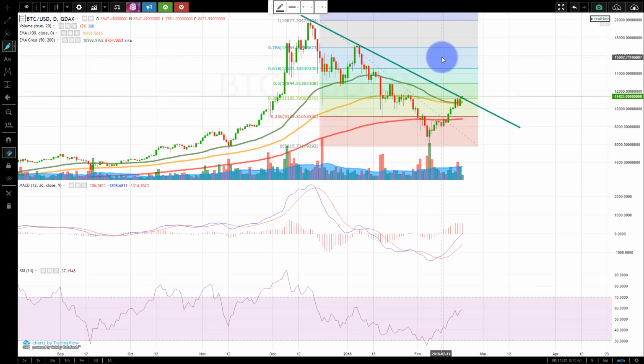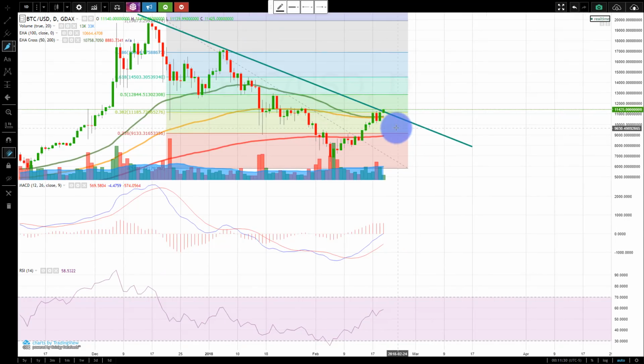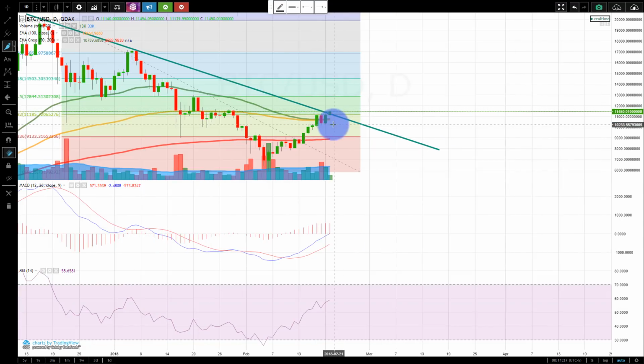And then we're looking for the daily to close inside, and it'd be nice to get 2 days closing inside. If we get another daily candle that closes outside, that's again going to be a definite negative for the bulls. So a couple of things that are important that we really address.